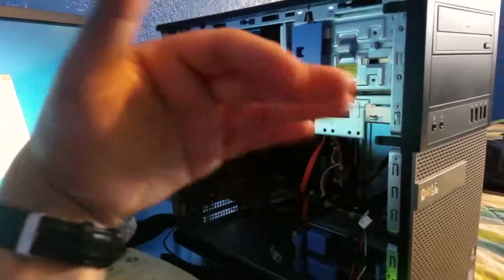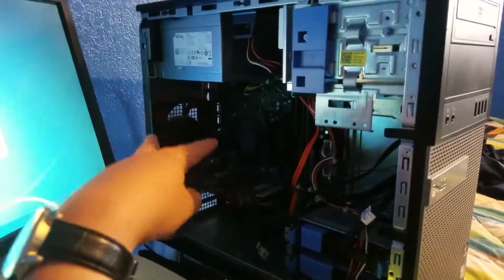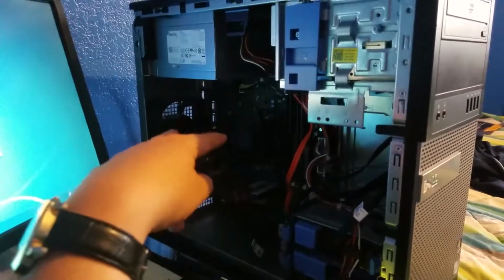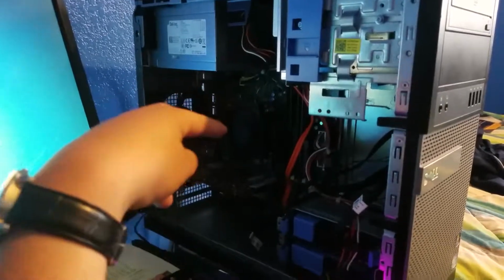So let me know, guys, what you think. $100, was this thing worth it? I definitely think it is. We just need to get a good graphics card and upgrade those lame, loud fans. We're gonna put some blue LED fans, so that video will probably be up really soon.